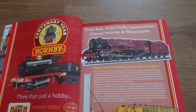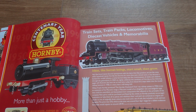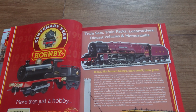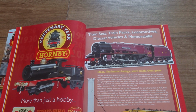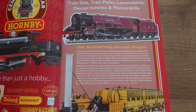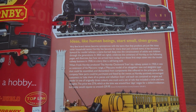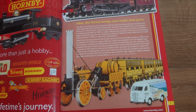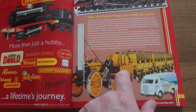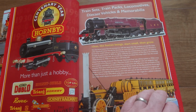This is very interesting. Train sets, train packs, locomotives, and die-cast vehicles and memorabilia. I shan't read it all. I might be able to read some of it if you pause the screen. I'll get a close up. Then there's the rocket. I'll definitely be getting the rocket. Yes, it is the Duchess of Atholl. That is die cast, I do believe.